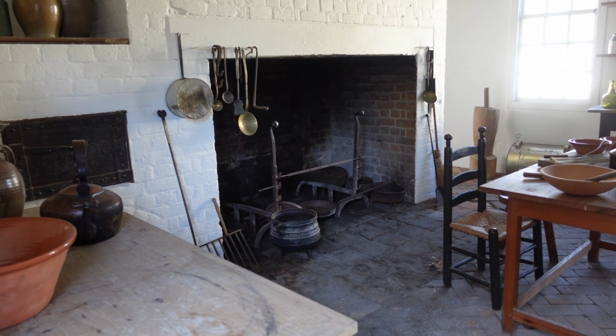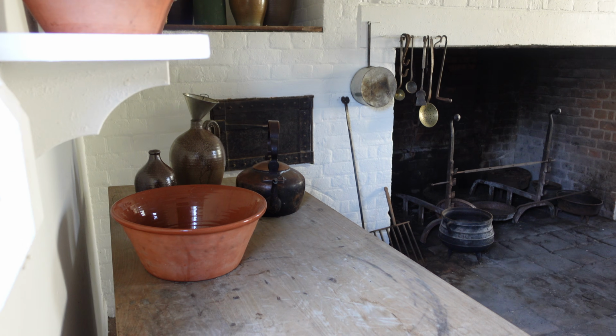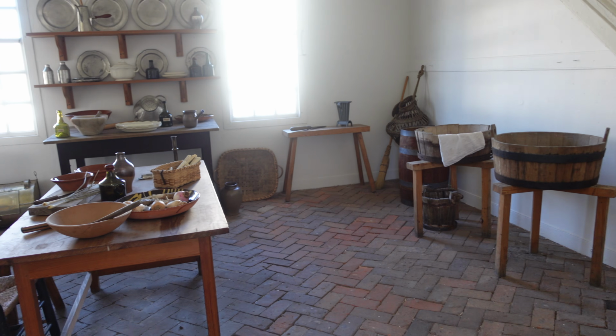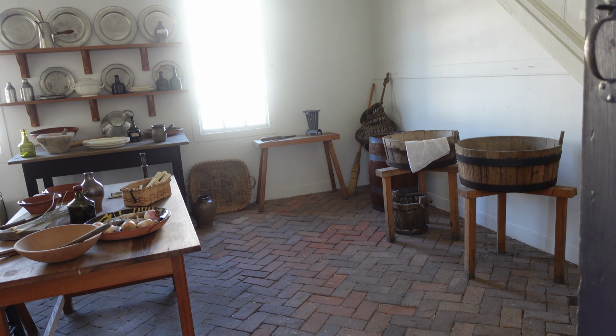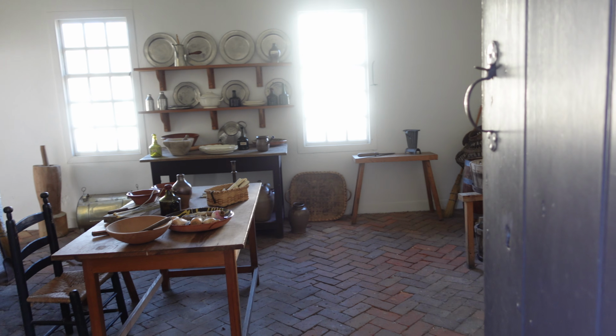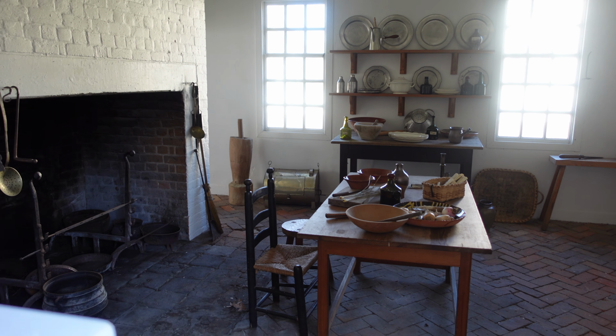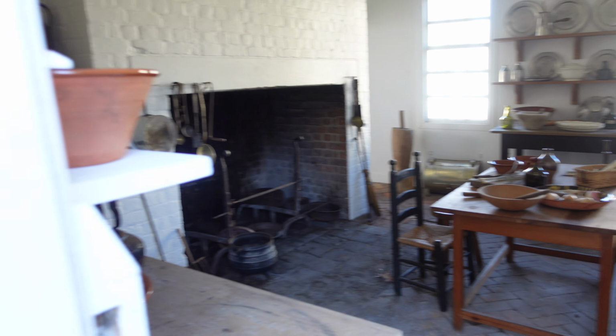All your pots and pans over there. There's a beehive oven. Some turnips. Yeah, a few tubs over there. I see a candle maker. Another little rotisserie down there on the ground. That silver thing.